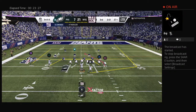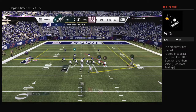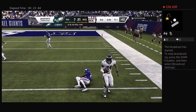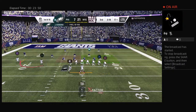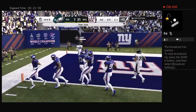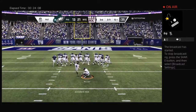This offense in desperate need of a conversion as they come up on 3rd down. Shotgun now for Wentz. That's caught by Howard. And inside the 20 before he's brought down. 10 yards there and an Eagle 1st down. This is Jackson on the quick throw from Wentz. And he'll take it into the end zone for an Eagles touchdown. From 17 yards out, as his guys are back within a single score.